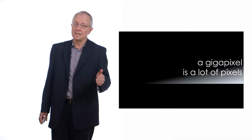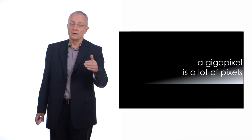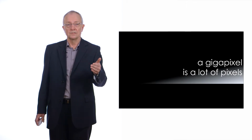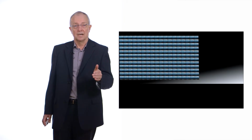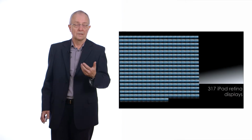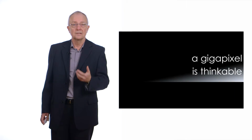So a gigapixel sounds like a lot more, and it is, but it's really not if you put it in some context. So consider again the iPad Retina display. A gigapixel is only the equivalent of 317 iPad Retina displays. So a gigapixel is a number that one can come to grips with. A gigapixel is so thinkable, in fact, that there is at least one practical gigapixel display in use already.